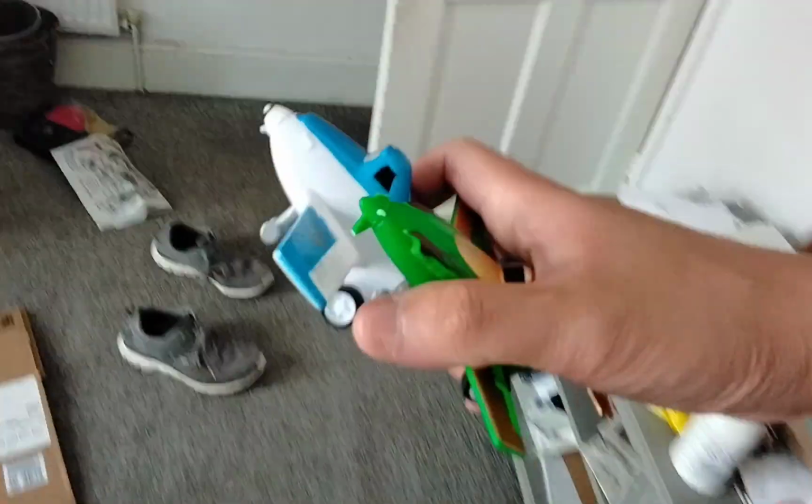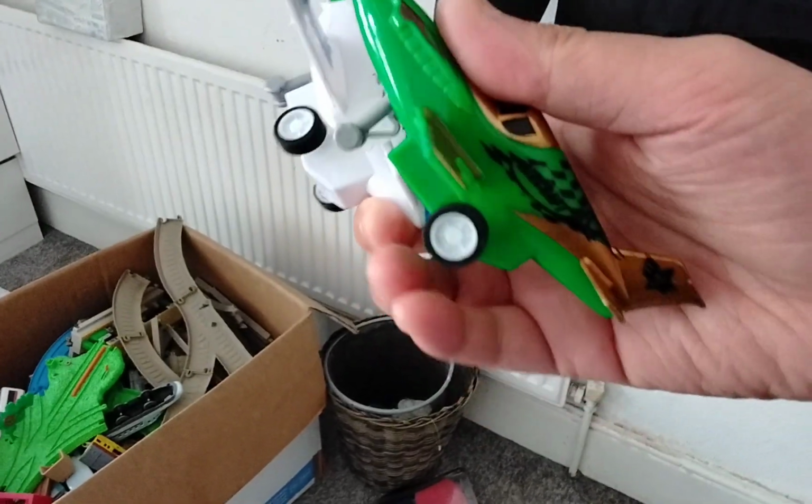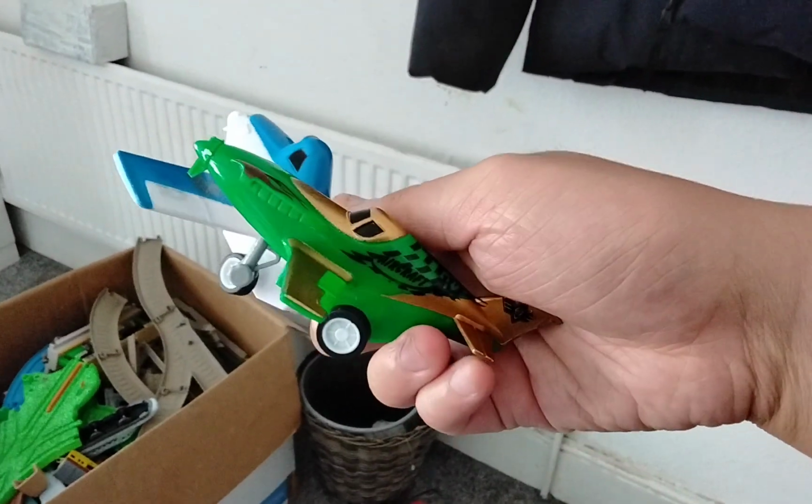One of them is a blue and white Dusty Crop Hopper looking plane. Yes, Dusty Crop Hopper, the main character of the Planes franchise. And then you've also got the antagonist. Is that Ripslinger, this green mean looking machine plane thing?